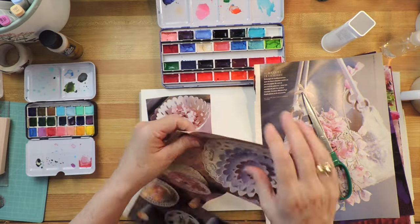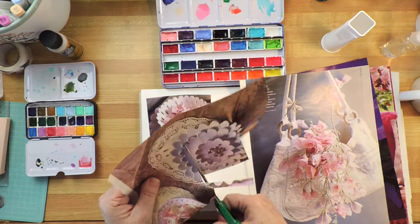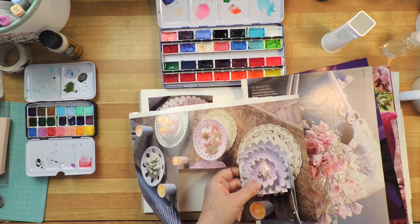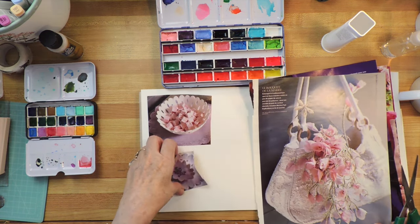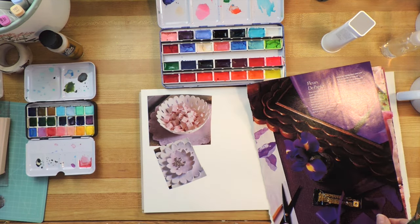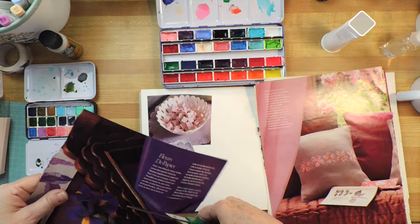So there's that one, and I think I'll do this lavender one as well. And you could just tear these out. I'm finding that because they're in the middle of a big page, it's a little bit easier just to cut them. So there's some of that. Now, I've already got some pale pink, so I'm going to skip that. But I want some of this purple. I'm just going to take a little piece of it like that.